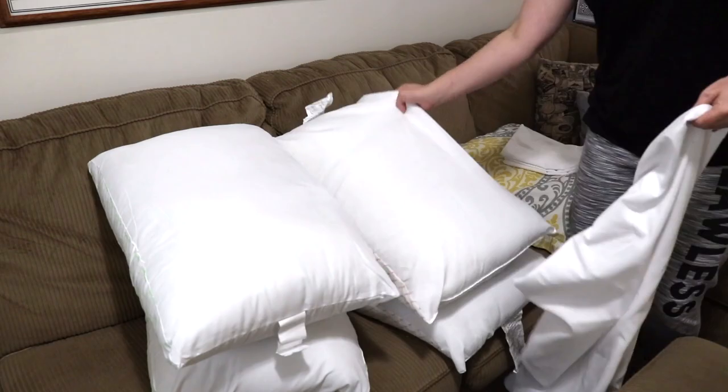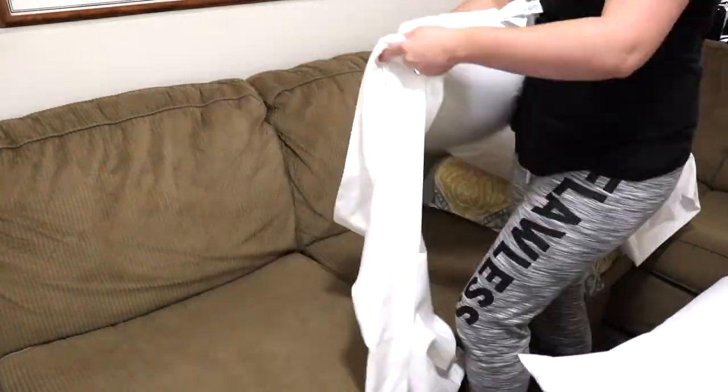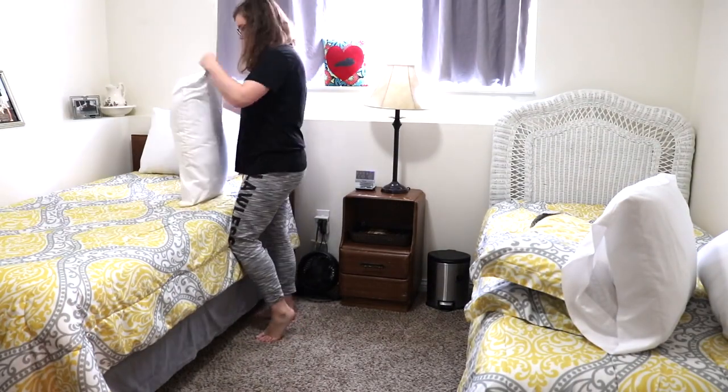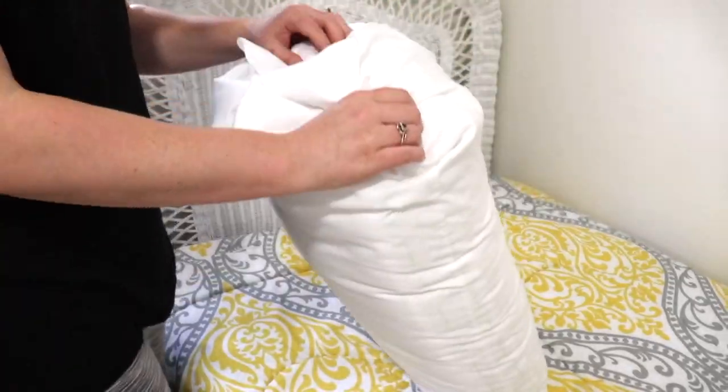Our quarantine projects, we recently did some small updates into the Airbnb, and one of them was some new pillows. We got the guests new pillows, and then we just took the pillows that were originally down here and gave them to us. So it's like having new pillows, much better than the ones we had ourselves, and we're giving the guests brand new ones.